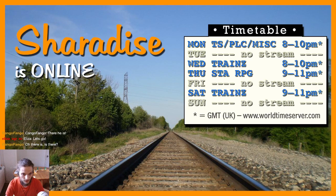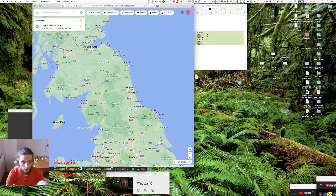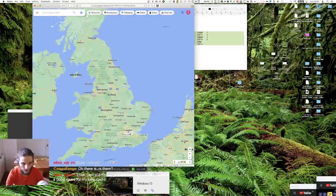Okay, that should be good. Let's start up. While that is starting in the background, I will load up the maps to show you where we're going to be driving. Actually, that loaded remarkably quickly, so might as well switch over. So, there you can see. This is our journey from Edinburgh, all the way up here, all the way down to London, down here.